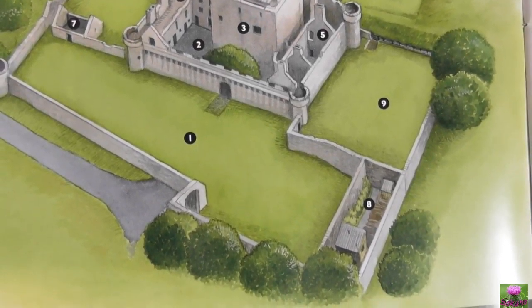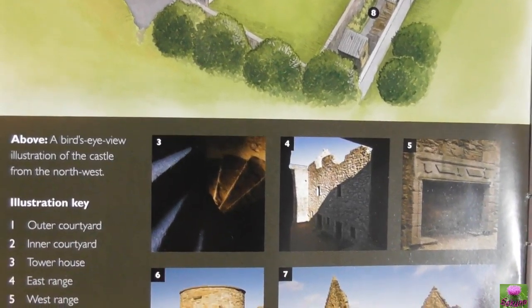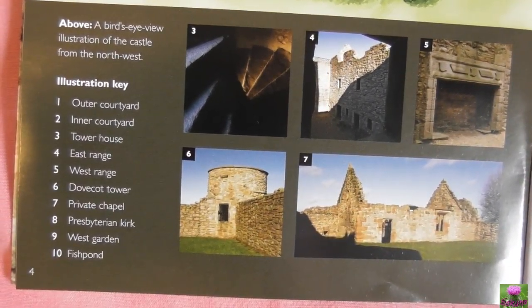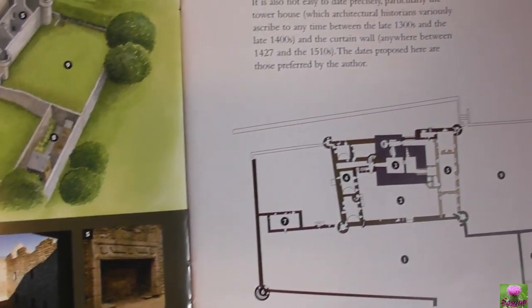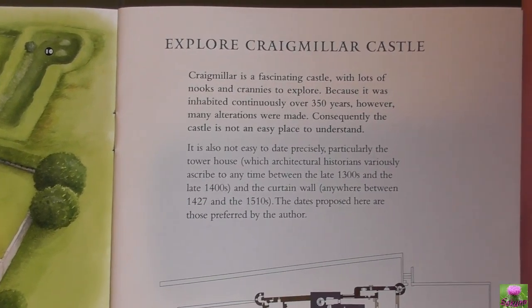And this is the floor plan, with numbers and different colors. It shows which year each part was built, but most rooms in the castle are not labeled, so we don't know which room is which, I'm afraid. So we'll just go with the plan and what we know.